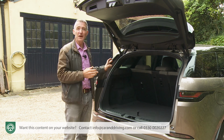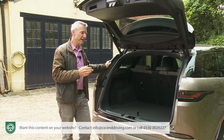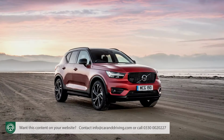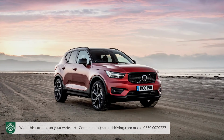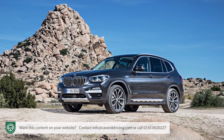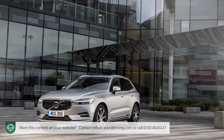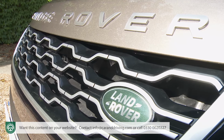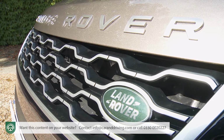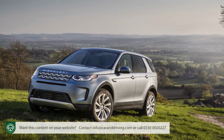In total, five carry-on cases can be accommodated, which isn't bad, but it is a bit less than you'd fit into a rival BMW X1 or Volvo XC40, and it's way less than you'd be able to cram into the mid-sized BMW X3 and Volvo XC60 SUVs that much of the Evoque range is priced against. Still, if you need more from an SUV at this price point, then your Land Rover dealer will walk you over to the Discovery Sport model on the other side of the showroom.